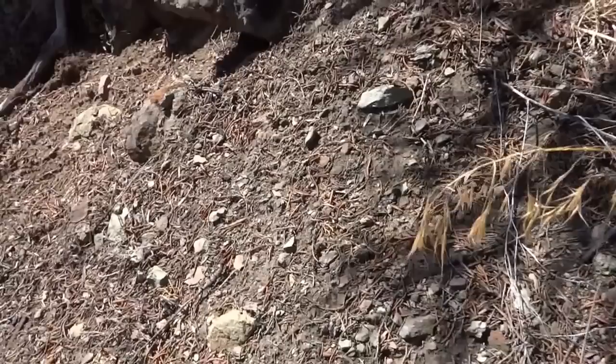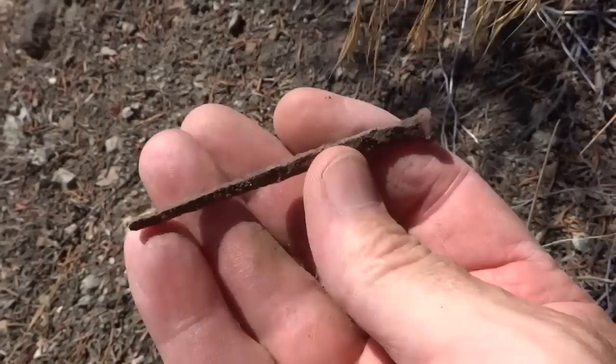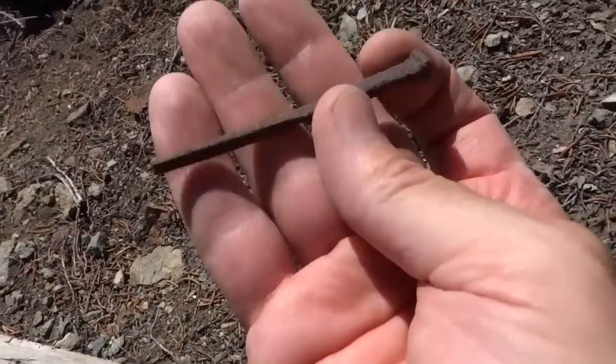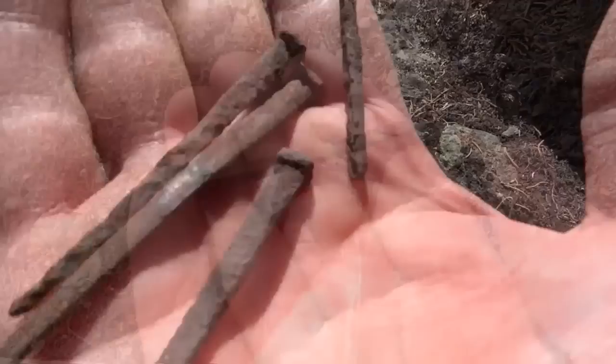Took a lot of nails to make a big water trough to go across the canyon. There's a really good one there. I mean, that's pretty straight. Really good shape. I think it's neat. I always like square nails.